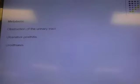And as far as what you should pay attention to, we'll discuss it in more detail when we talk about ulcerative prostatitis and urolithiasis. And we'll repeat some of the points that you'll read in that section on obstruction of the urinary tract.